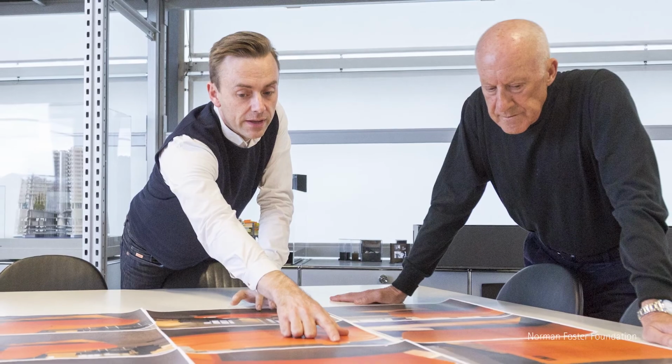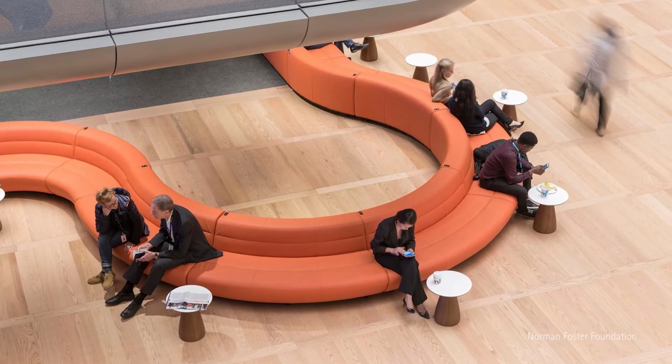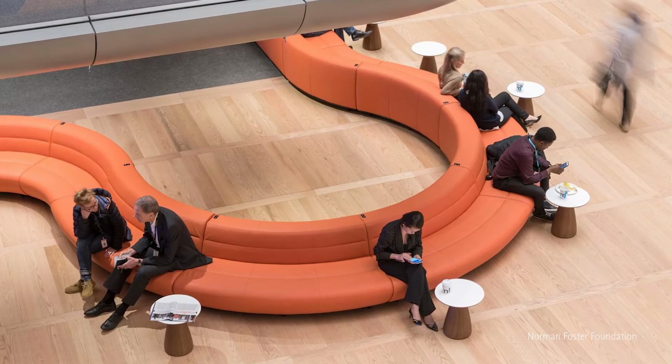So Bloomberg, even before the building had been designed, we were already working with the client as to how they worked and how they wanted to work into the future. And yeah, the desking system and desking layout was developed in tandem with the building.